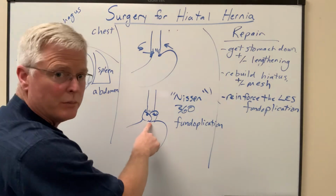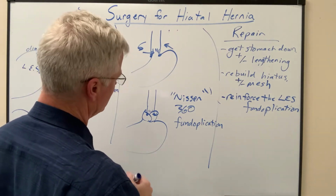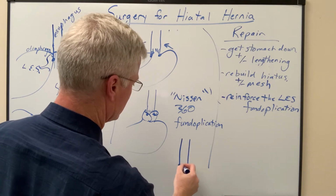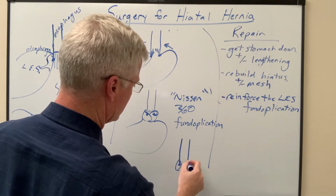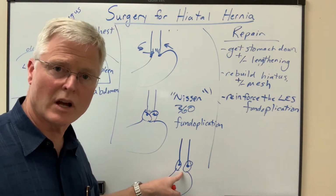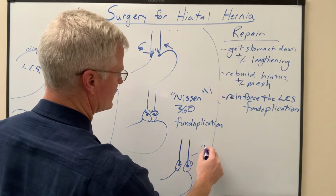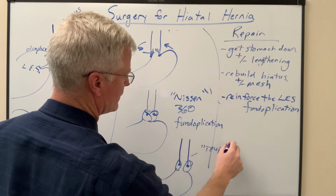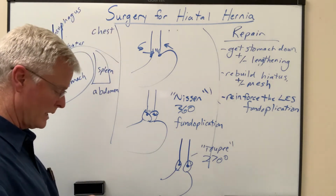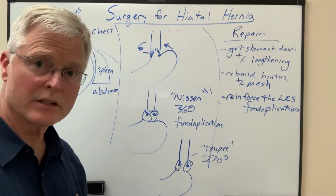So in that case, you see how this fundoplication meets in the front. The partial fundoplication is open in the front, so there's a soft spot to help the esophagus pump through. This is called toupee. It's 270 degrees. It's a partial fundoplication. And the way we decide is with a test called a manometry.